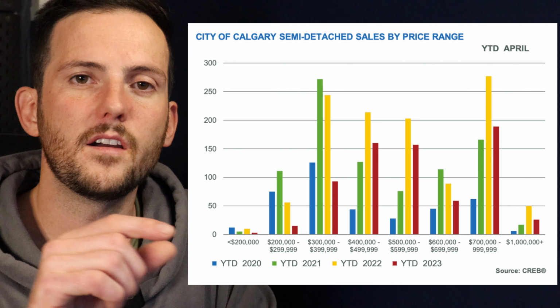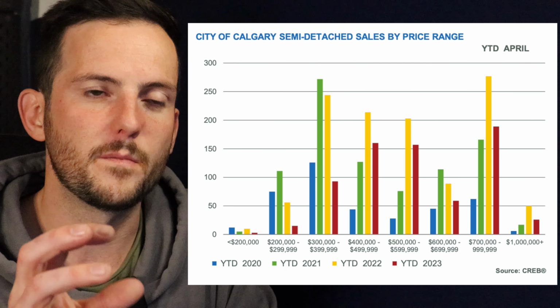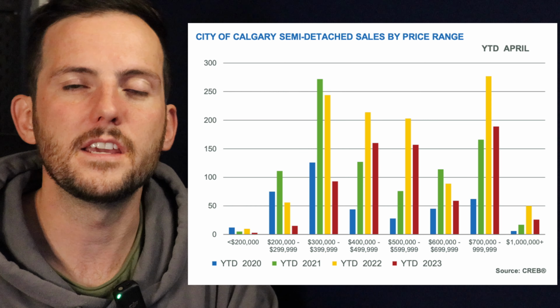So depending on which price point you're trying to stay within, this information could be useful depending on how kind of uneasy you are getting into the market. So let's continue this on.